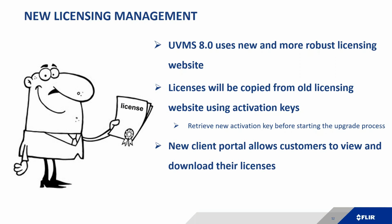We do have a new client portal that allows customers to view and download their licenses. You don't have to contact us. You have access to it. You need your license. You need to re-download it to freshen up your system, or if you've lost it or just whatever it might be misplaced, you want to re-download it. It's always available for you here at the licensing portal.